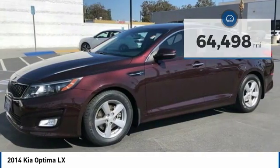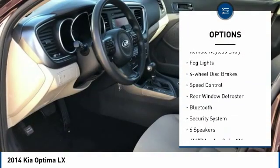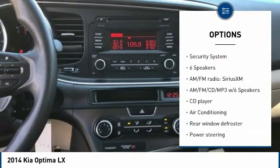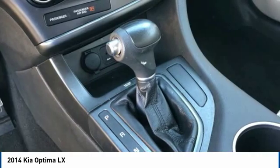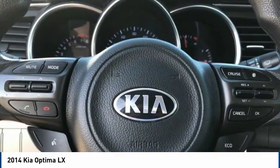Here are some of this vehicle's great options: electronic stability control, brake assist, traction control, remote keyless entry, fog lights, four-wheel disc brakes, speed control, rear window defroster, Bluetooth, security system. Come take a test drive today.